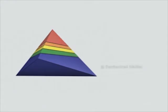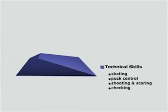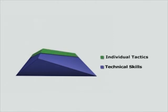At the bottom of the pyramid is the technical skills level. These are the fundamental skills that form the foundation of every player's development in the game of hockey. Encompassed within this level are the skills of skating, puck control, shooting and scoring, and checking. After demonstrating the ability to execute the technical skills, players can then progress to the next level, individual tactics, where they begin to develop their read and react skills, otherwise known as hockey sense.